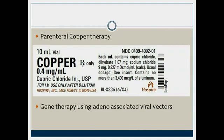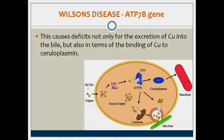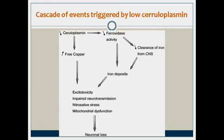So you need to give intravenous copper to someone who doesn't have enough copper inside their cells. But this IV copper is not met with a huge amount of success, and recent promising approaches involve gene therapy using adeno-associated viral vectors. The other copper deficiency states are occipital horn syndrome, ATP7A-related disorders, and zinc-induced myeloneuropathy. We are all familiar with the ATP7B gene, which causes deficits not only in the excretion of copper into the bile, but also in the binding of copper to ceruloplasmin. And this is a very important slide that everybody who deals with Wilson's disease needs to know, as to how low ceruloplasmin affects copper.